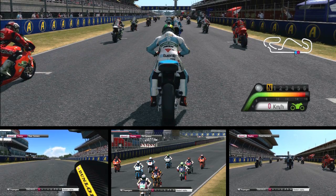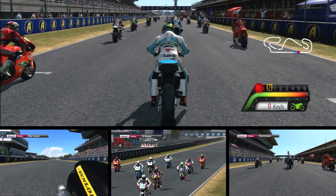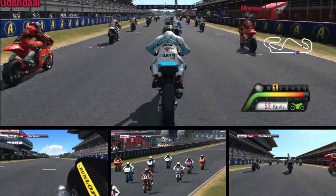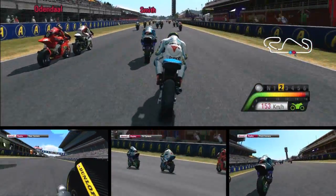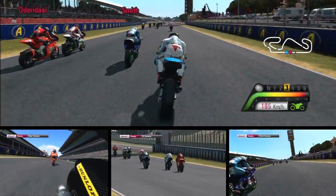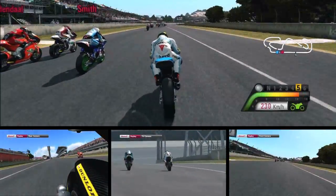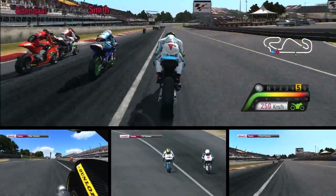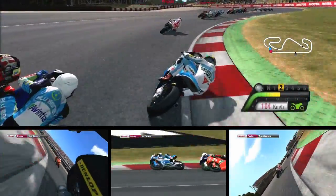So on to the start of the race then. Moto2, let's see how we get on with this one. Away from the line, and it's a big field of bikes to get through in 3 laps, so to get through it without hitting anyone I think is probably nigh impossible, but we're going to see what we can do to make this as clean as possible. There will be some barging along the way, no doubt.